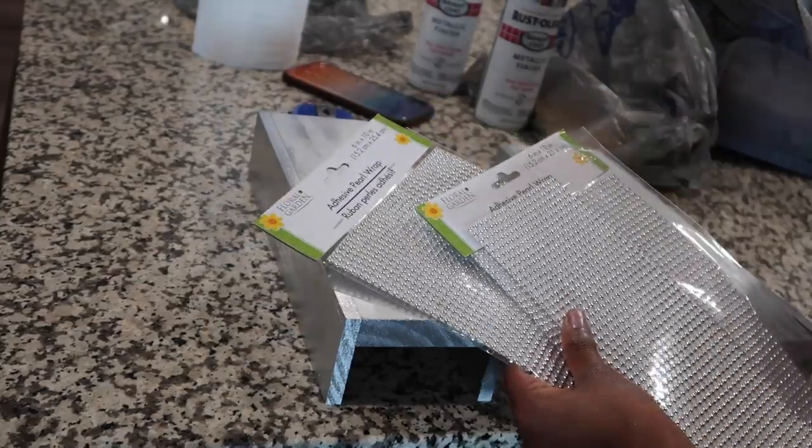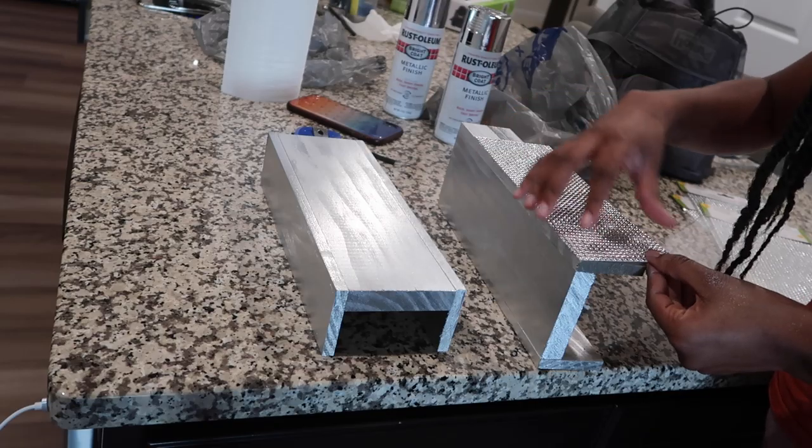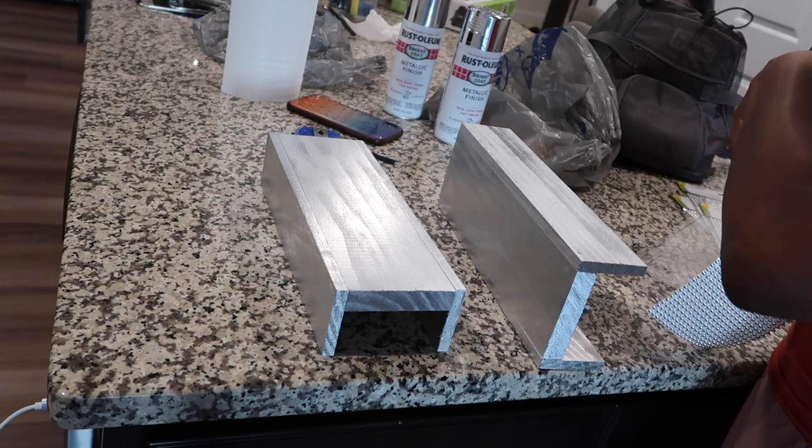So once that's done, it's time to put on the jewels. So I got these adhesive pearl wraps from the Dollar Tree. They are just $1 each. Basically, I wanted to give that rhinestone effect without it looking too gaudy.